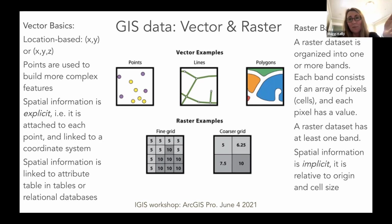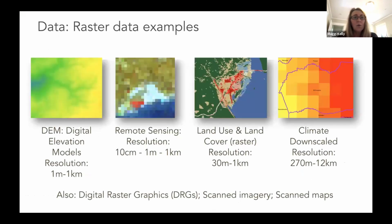So some routines are a lot faster with raster data, but they're really dramatically different. They're two different ways of looking at the world. They're both important. We use both of them all the time. We go back and forth between both of them all the time, but just to highlight the differences there. So common raster data examples might be digital elevation model, or data from remote sensing, or data from land use and land cover, or downscaled climate data. These are very commonly used raster data sets.